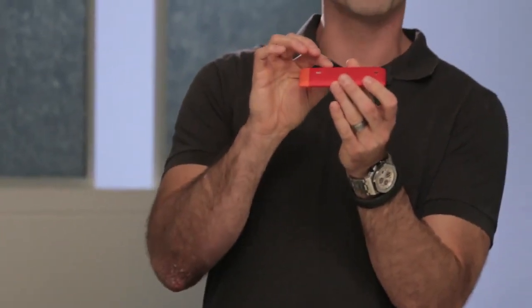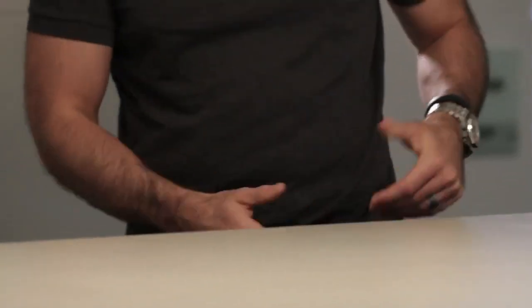This thing is super thin as well. I love what they've done with the curve on the back, and it fits just perfectly in your hand. Also, fits really nicely in a front or a back pocket. So that's the 8S. Let's take a look at the 8X.